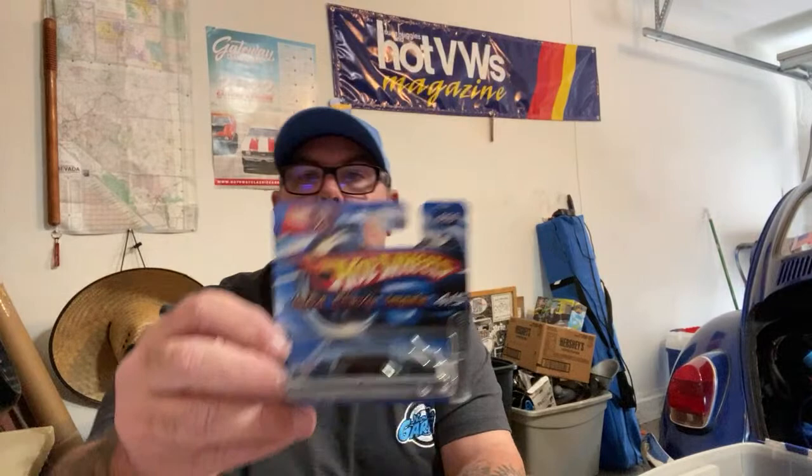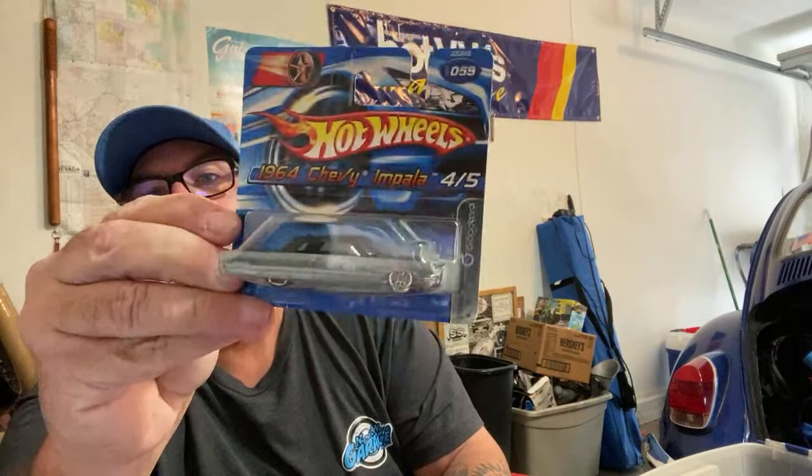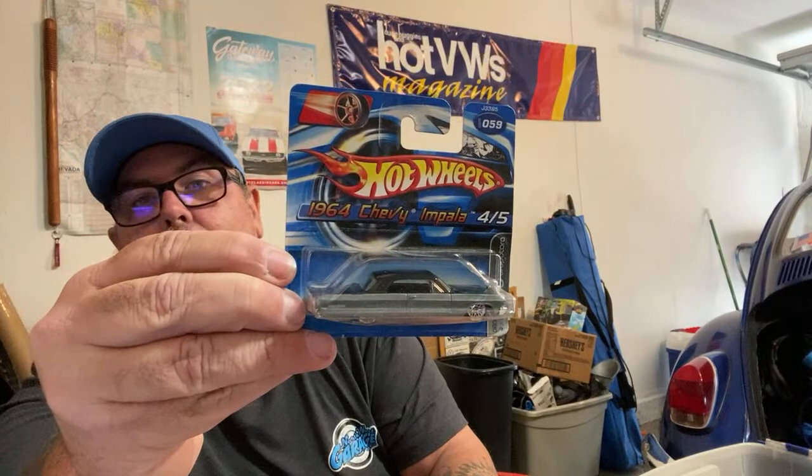We got another short card. This is the Impala. 64 Impala. Man, I can't see dates for crap today. 2006. Cool little rider Impala, or pro street style. Sorry about the glare, folks. It's raining outside, and I got the door open a crack to give us a little bit more light, but it's cold. I told you we'd have random short packs scattered throughout. Here's another one. The Crankets. 2000.